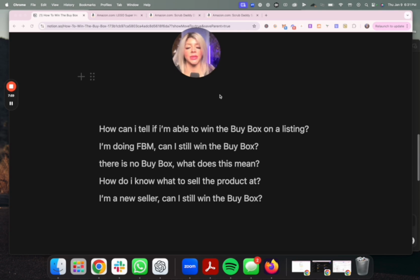So anyways, back to what I was saying. That is another way you can capture sales, even as an FBM seller: using a repricer, having a good shipping time, being priced competitively.